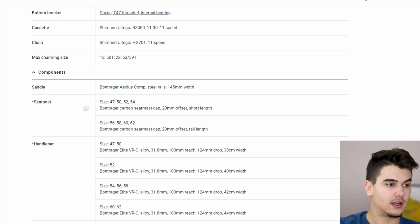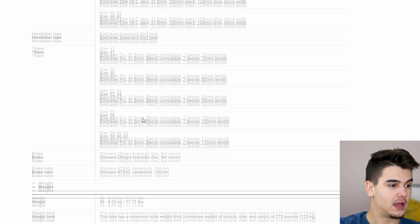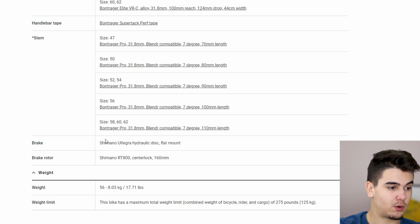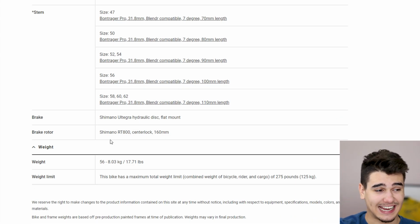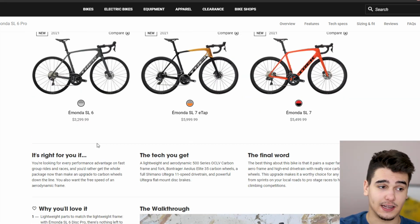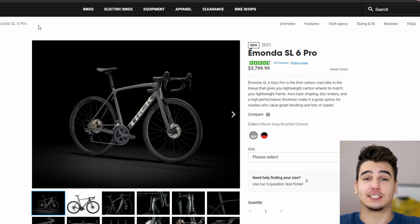And then the saddle seat post is carbon fiber. Handlebar is aluminum, which would be expected. Stem is aluminum as well. And then the brake rotors are the upgraded Shimano Ultegra rotors, not the cheap ones. And the bike is 8 kilograms, so pretty heavy, but you would expect that for this price, and it is a disc brake bike. So in conclusion, I would have to go with the Emonda SL6 Pro.